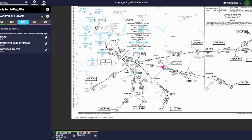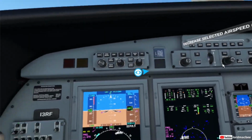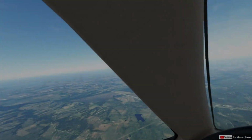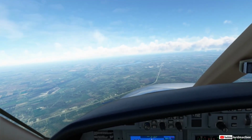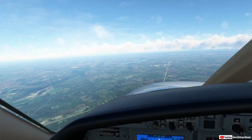We are on the Doji 6 arrival. We just passed Frankston and we can descend to 5,000 feet at this point. 5,000 feetsies. There we go. Flight level change. And we reduce the fuel flow further. Too fast. Reducing speed. We do try to make the best of our time, that's for sure.